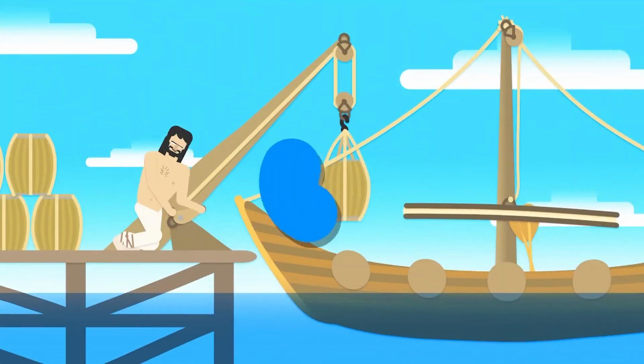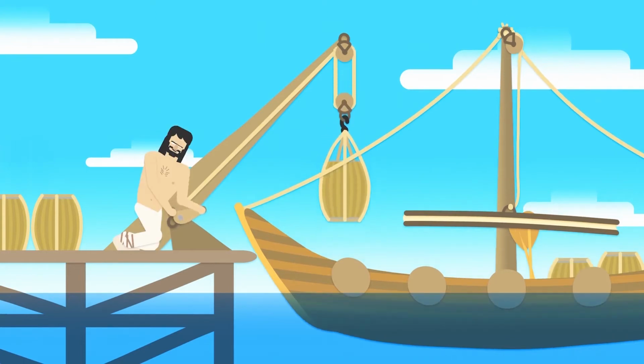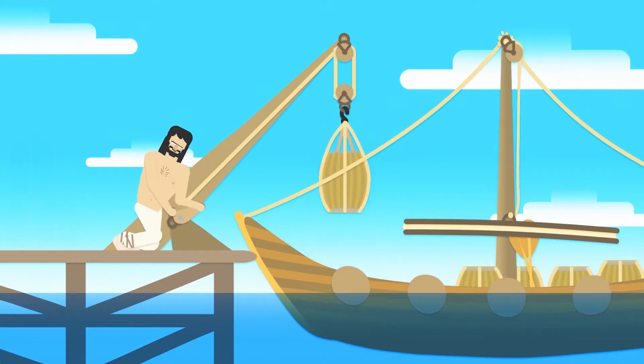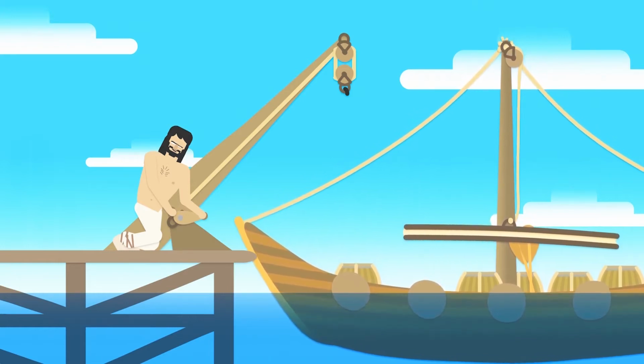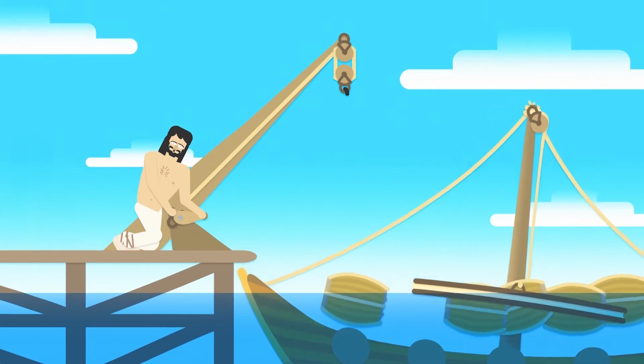Humans have made boats and travelled across the seas for thousands of years. Ancient civilizations like the Greeks and Romans traded and expanded around the world with their great fleets of cargo ships that would carry food and drink and treasures to all corners of the known world. But travelling the oceans is not without risks. An overloaded ship would be unsafe in a storm. Oh dear.